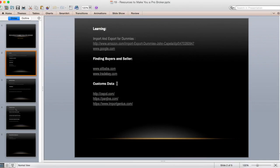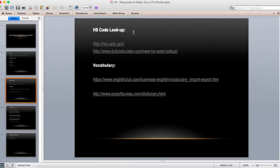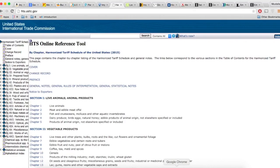Next category is HS code lookup. So when you want to look up the HS code of a product, or the number that you need to see what taxes are going to be charged at import for a particular product, first here is the official US government site for HS code lookups.